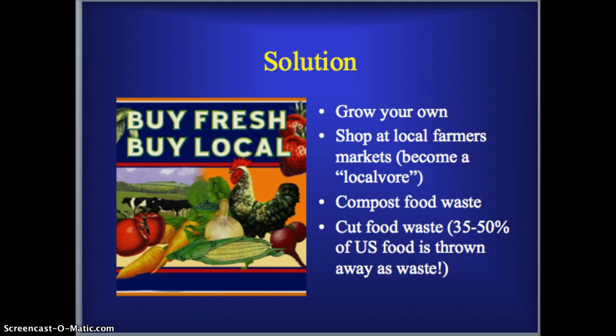The solution to your food issues: you can grow your own. Many people have at least a small yard where you can grow a couple of things. I have a very small yard, but I usually have a couple of tomato plants and a couple of herbs that I grow, like basil and cilantro. Shop at local farmers markets. They've got a great one up by the Westminster Church that goes on, I believe, every Thursday night. There is a lot of great produce from the local area.